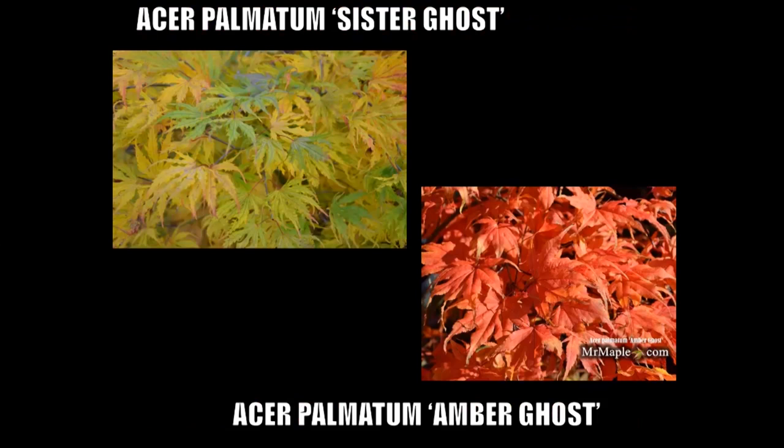And the Amber Ghost here. So you can see that contrasting pop, not only in the spring color, but also in the fall color. So these are great pairings you can put near each other, because through each part of the season, they're going to look very dramatically different.